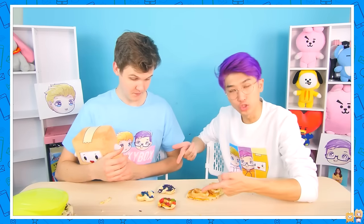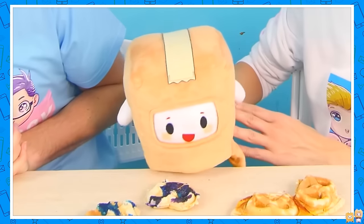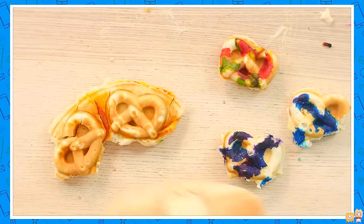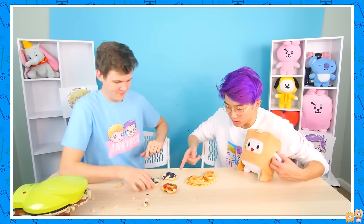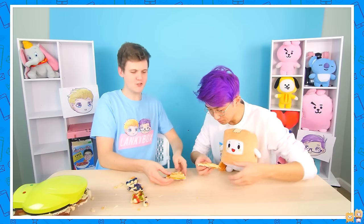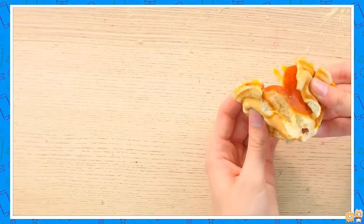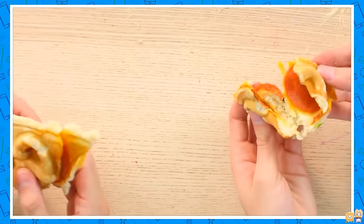Okay, now we gotta try each other's, but also, we're actually gonna have Boxy come in and judge them both. He says on appearance, I think Adam's is a little bit better. Okay. But we will see. Here we go. Let's try Adam's first. Pretty good. Okay, he's thinking. Now, appearance-wise, it's pretty plain, but once we rip it open, then it's pretty good. Okay, I'm gonna go in for a bite here.